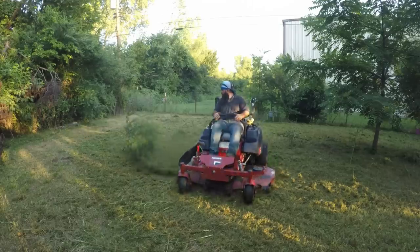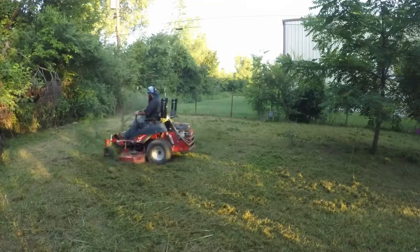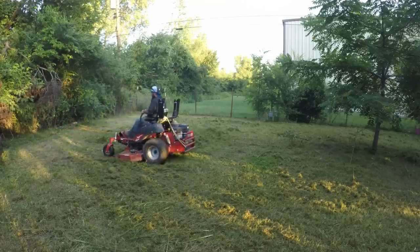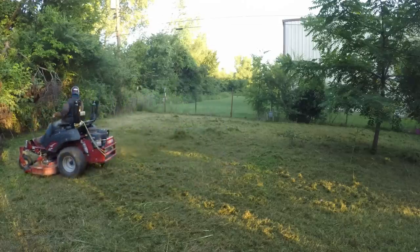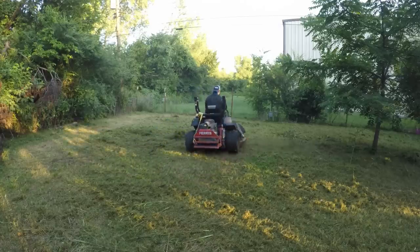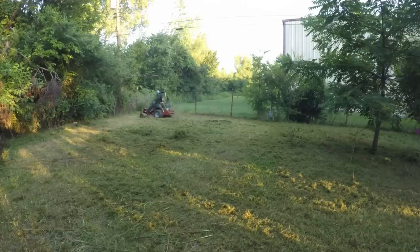He had to go in, and basically there's two options. You could buy a new deck, which is around $3,600 for the mower he has. You can't charge that much on mowing this type of lawn. Yeah, you can, and that's why. The commercial grade equipment is not cheap. This mower I'm using is a mid-grade mower, and I bought it used. I got it for $3,500. But it's a good commercial unit.